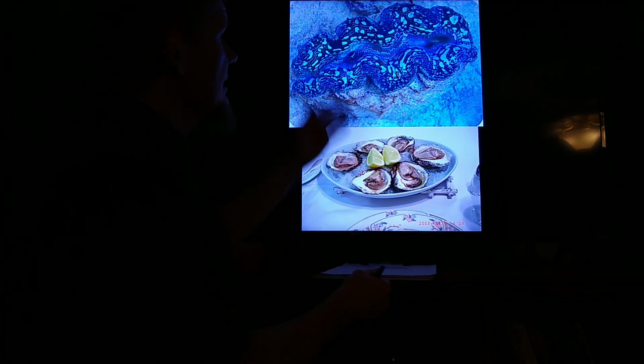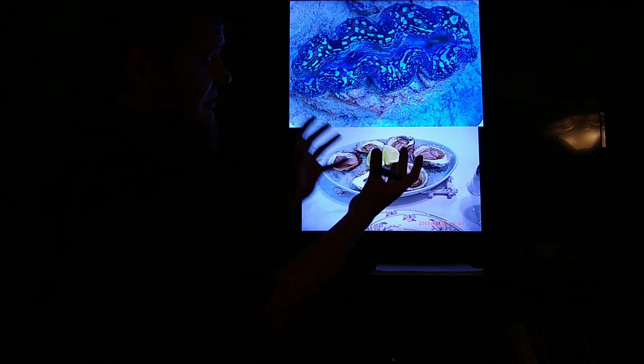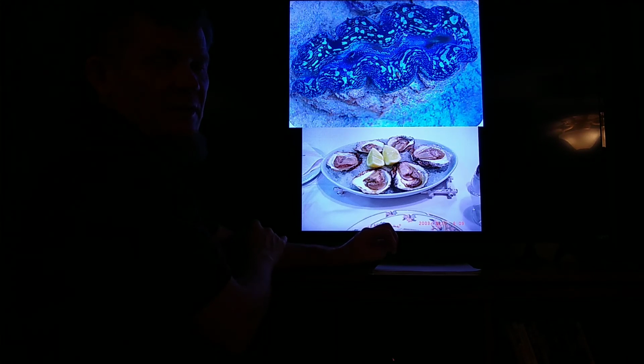Here we see a giant clam. Giant clams are so-called giant because they're really big. Most of them are about that big, though they can get to be this big. In this picture, I'm not sure if you can see it very well, but its flesh is very green. That's because they have a symbiotic algae that lives within their tissue, very similar to when we talked about lichens, how the algae live in the body of the fungus.